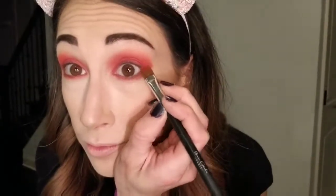I feel like it was really hard to find a really good true red eyeshadow, and I know ColourPop has a couple palettes that have some good red colors in them. I know Kathleen Lights has a palette called Dream Street, and that has a really good turquoise and a really good red color in it.